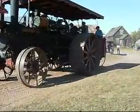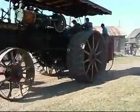28 horsepower Minneapolis. That's a big boost of the steam track.